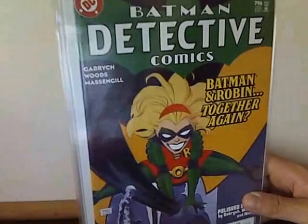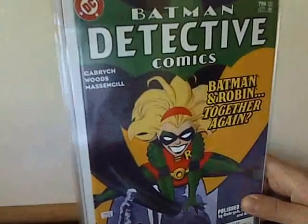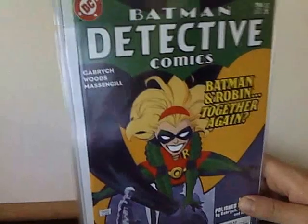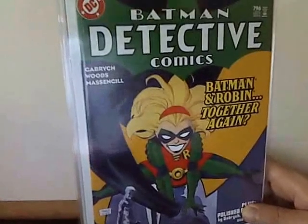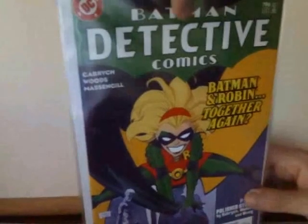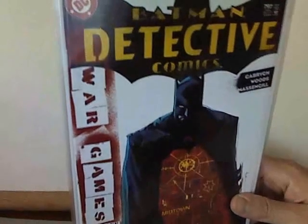796. I forget her name. I think her name was Stephanie. She ends up dying in War Games, I believe. I think the Black Mask kills her. And then in the future issues of this, Batman has guilt over ever letting her become Robin.